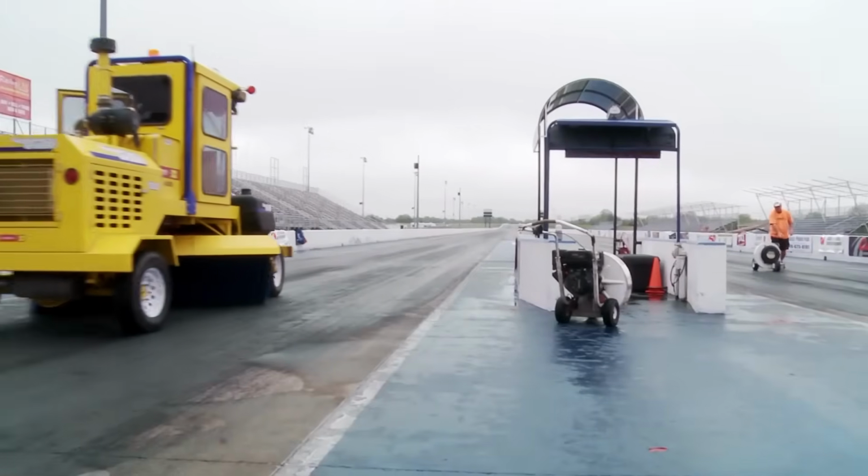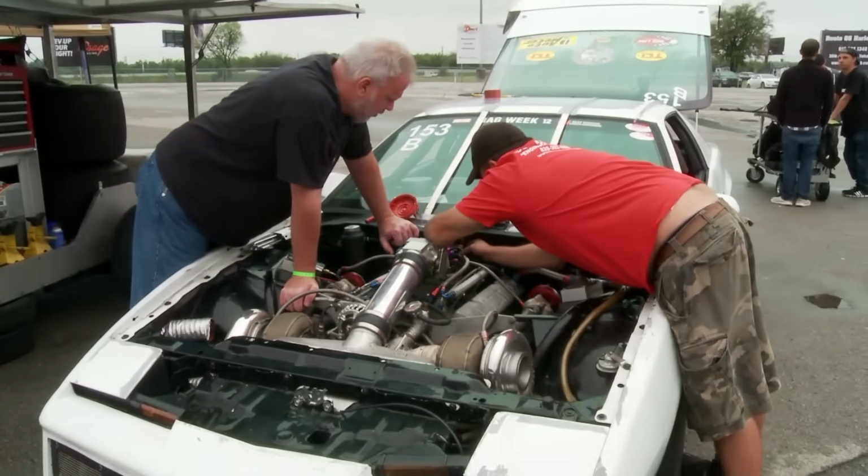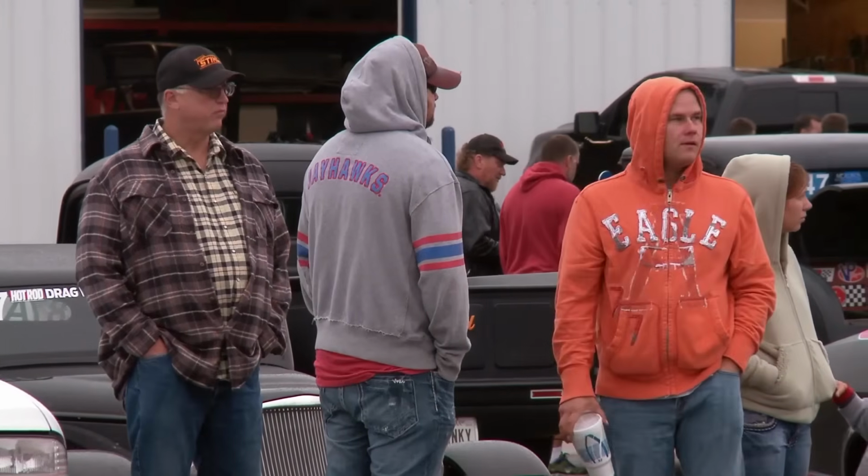Day 5 and we're back where we started, Tulsa, Oklahoma. It's raining here today, and if it doesn't dry up soon, we're just not sure if we're gonna get this race done or not.